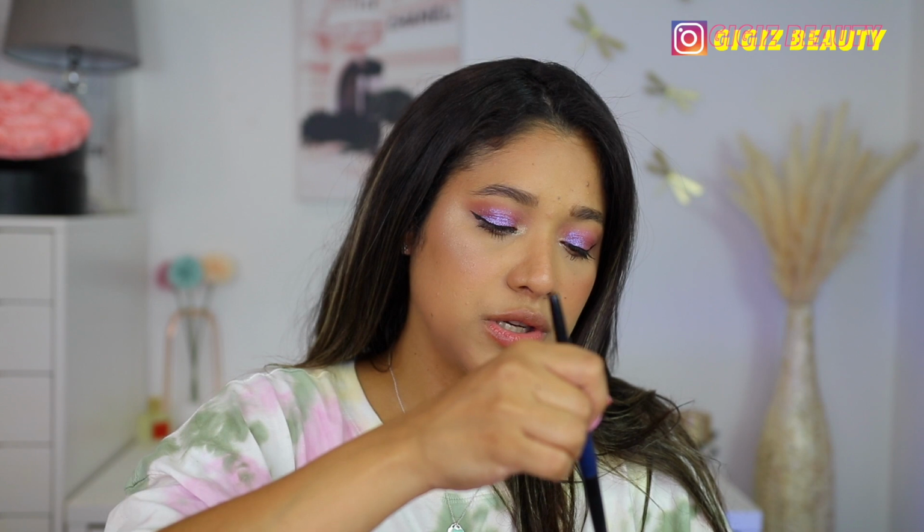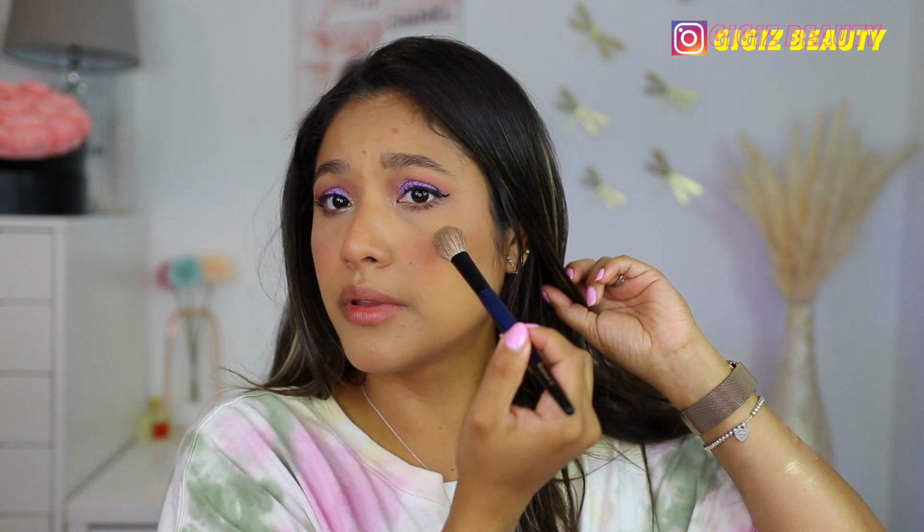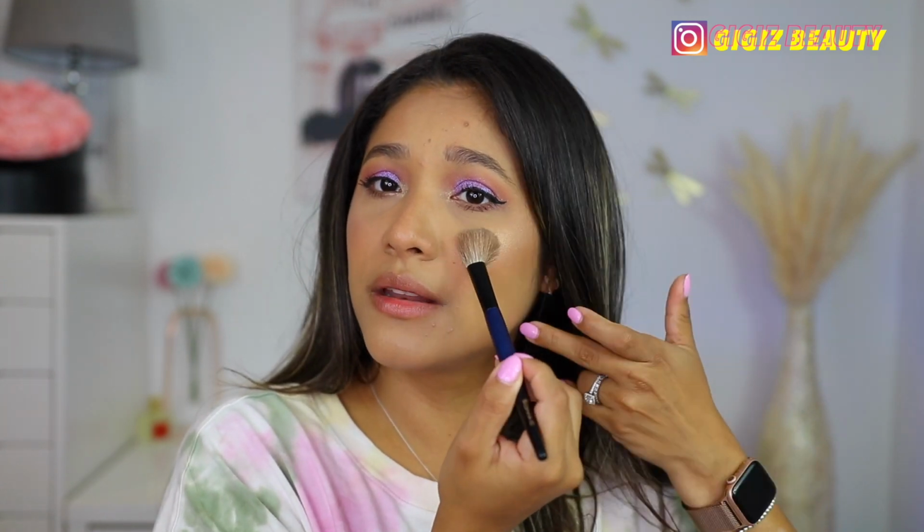I just clean up my brush here with a towel, and I'm just picking up from the other end, from the gold end. Oh, this is so yummy. Look at that. The formula is very, very softening. It is very pigmented. It is a loose highlighter, so you tend to pick up a ton. That's what I just did. This is quite a bit for my liking, but this is looking pretty.